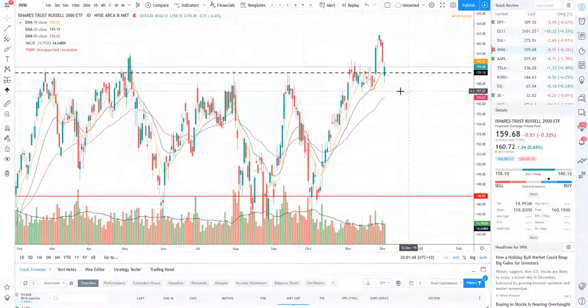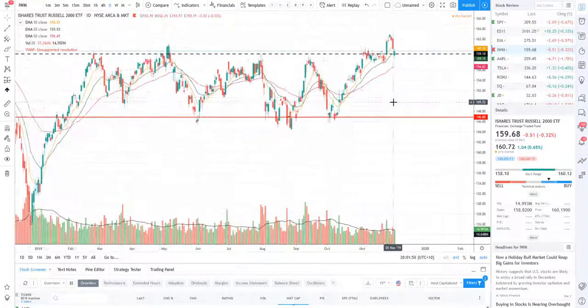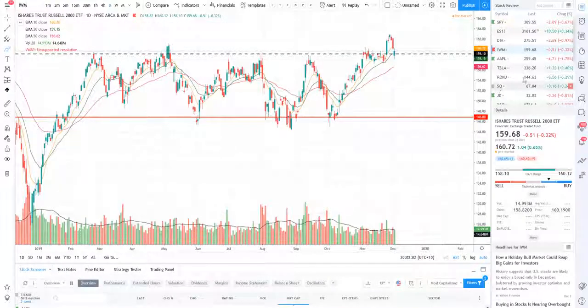The IWM just retesting as well, also not closing below the 20 yet, guys. We are staying above here, so it does look like just a nice, decent little retest gap. We did have a cute little breakout, now we are retesting, and I do expect us to slowly grind higher.